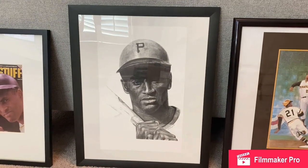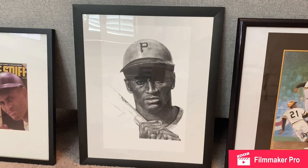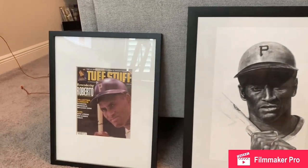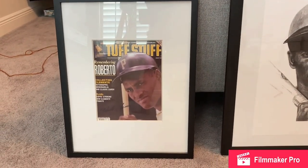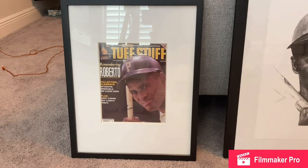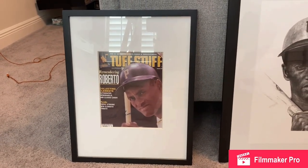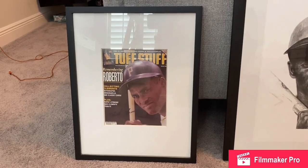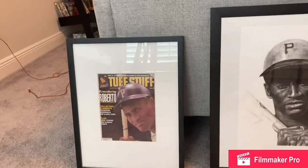This was done by a local artist. I bought this maybe 20 years ago. He asked me what I wanted. I said, of course, Clemente. He hooked me up. I think it was like 30, 40 bucks. Super happy with it. I'm pretty sure I've shown this in my original Clemente video. There's a Tough Stuff edition with the legend himself. I used to collect Tough Stuff when I was a kid, only because it had all 4 major sports in there. I've always kept this magazine and found a frame to make it fit.